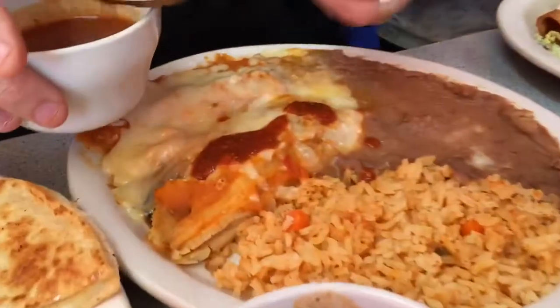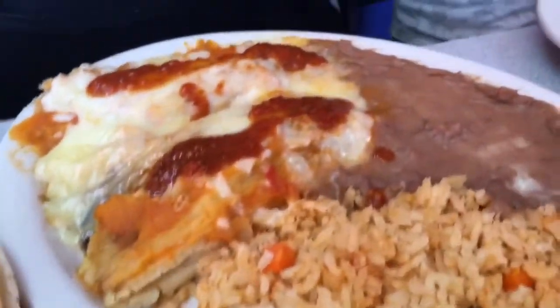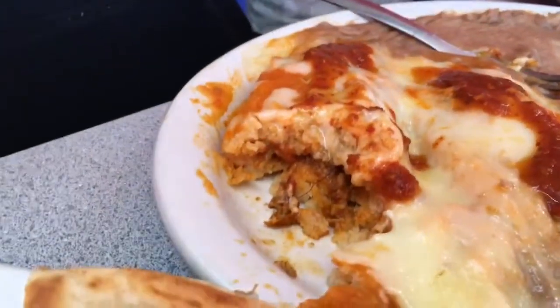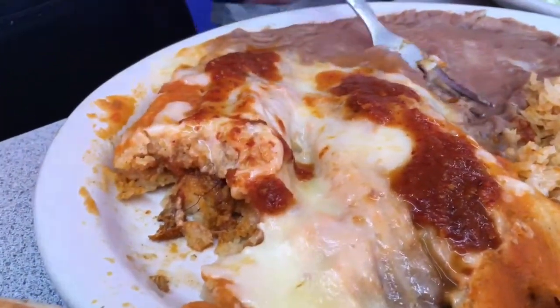All right, now I'm gonna move on to the tamales. Put some of this homemade chili sauce on here, and give it a try. You can see that it's filled with pork, of course, that homemade corn based dough it was rolled up in.